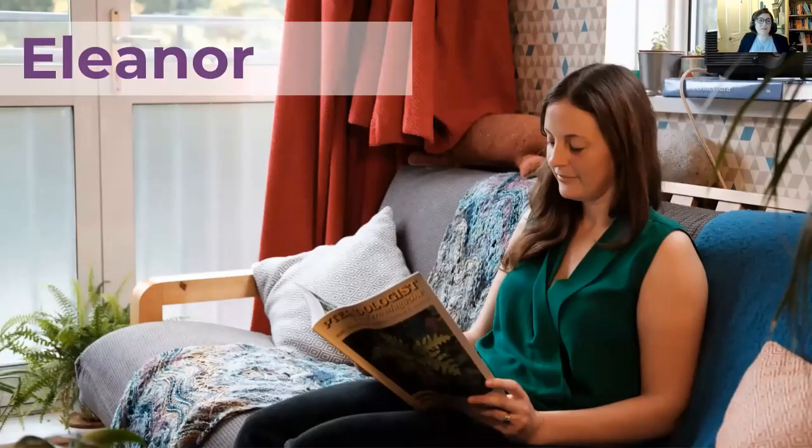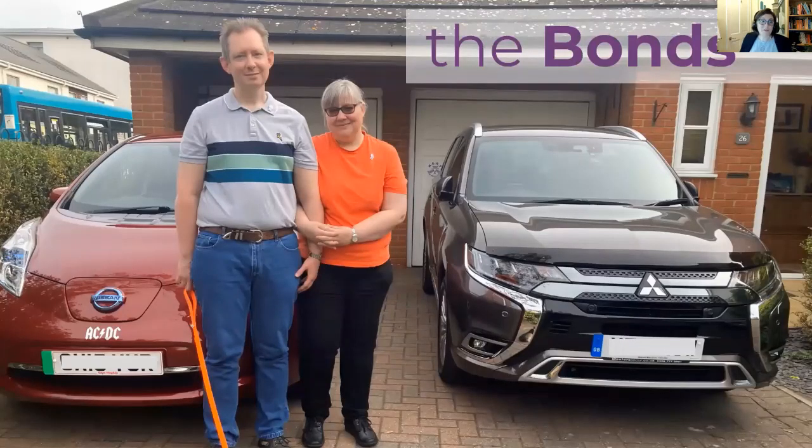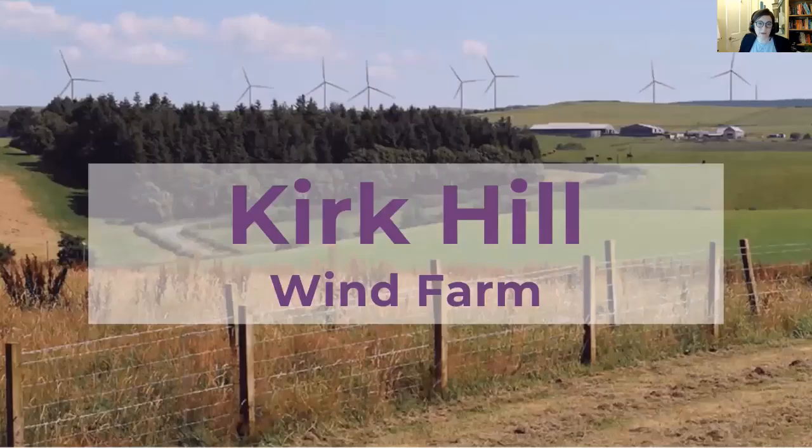We've got Eleanor, who lives in a flat, so she can't have rooftop solar because she doesn't own her own roof. So she's absolutely thrilled that she can own a bit of a wind farm on a lovely windy hill in South Wales, and then she gets the benefit of the ownership directly. And then we've got the Bonds as well. Again, they want to power their electric vehicle with clean electricity from their very own wind farm. So there's a huge range of people from up and down the country. Some live near the wind farm, some live in Scotland, some live in London, all over the place. It doesn't matter where you live, everyone can be part of Ripple and own their own source of clean power.